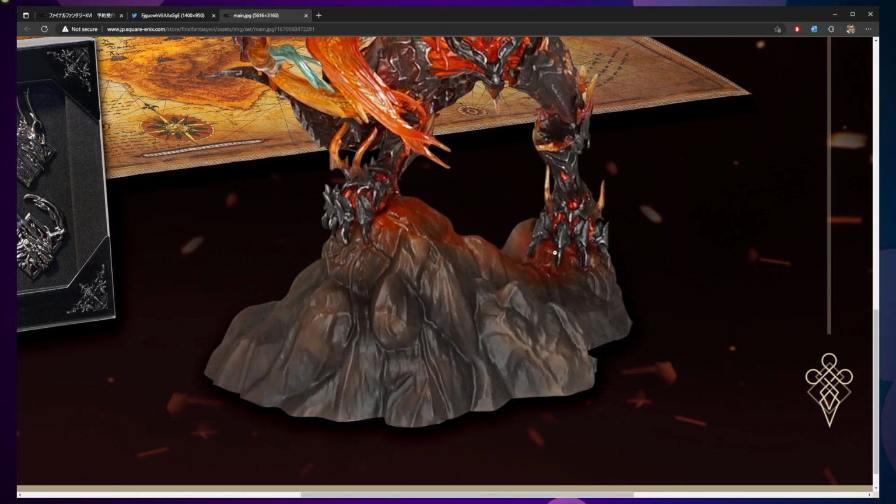So we'll go ahead and look at the base first, which, as you guys know, I'm always a stickler on collector edition statue bases. This one's great. Doesn't indicate Final Fantasy. Doesn't have a big dumb border or banner or anything on it. It's just a piece of rock that this character has these giant talons on. You could see the detail in his ankles.